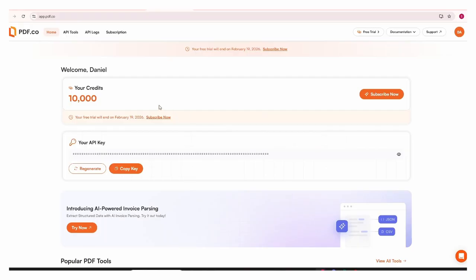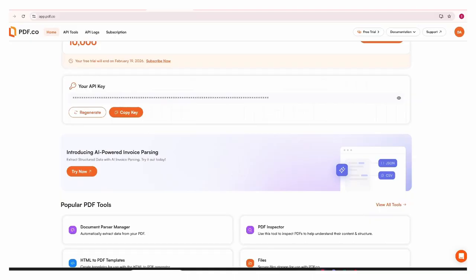And then we have pdf.co, basically a converter for different things like I explained before, how you can convert so many things. So logging in, you get 10,000 credits, and it only lasts for a month. And then you get your API key, which is here, which you can use in n8n, and it's connected successfully.